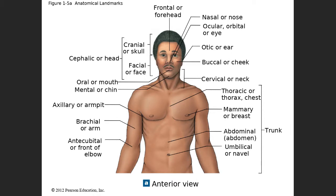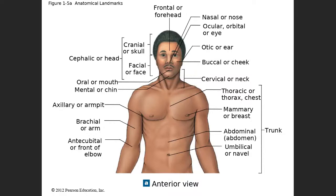Otic is ear. Frontal for forehead. Buccal is cheek. There's a muscle called the buccinator, so cheek. Oral for mouth. Mental is chin. Cervical is the neck. You have the cervical spine, that's the neck. The thorax is the chest. The breast is mammary. The armpit is known as axillary. And this is important because even when we get into the cardiovascular system or the nervous system, there's an axillary nerve, there's an axillary artery. We'll learn about the spine, the thoracic spine, right? So you're going to hear these basic terms.